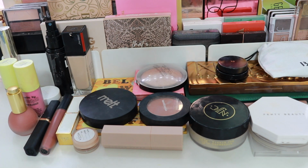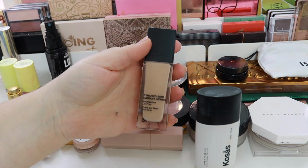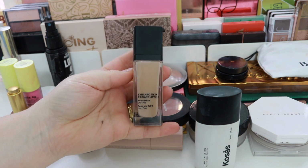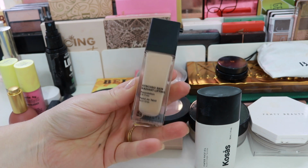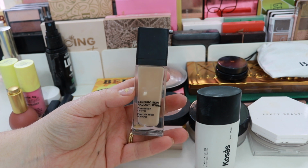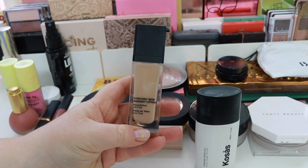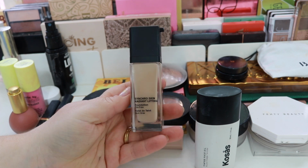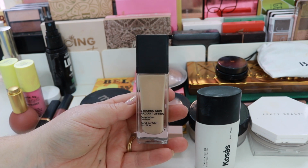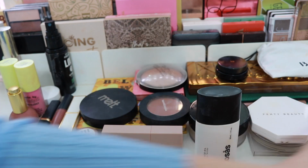Then we have two foundations. I have the Shiseido Synchro Skin Radiant Lifting in the shade 140 Porcelain, and this is quickly becoming one of my favorite foundations. Absolutely stunning. It's nothing like their original. It's a lot more glowy. It's very similar to the NARS Light Reflecting Foundation. Gosh, they sound the same. It's like a medium coverage, and it is glowy. It feels like there are skincare benefits. It's really, really beautiful. I absolutely love it.